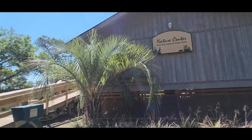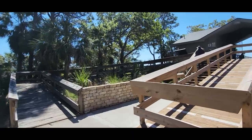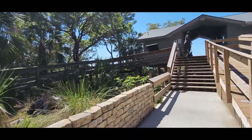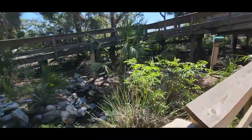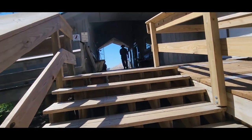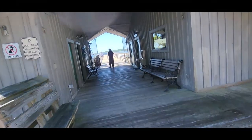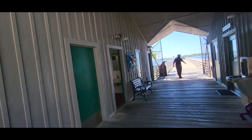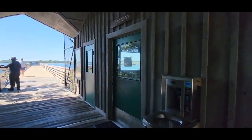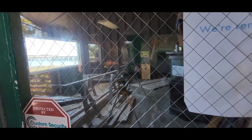This is the Nature Center, and a lot of times these nature centers have reptiles and stuff captive, so not a huge fan of these, but just for the sake of the video, we're gonna go check it out to share it with you guys. Sometimes they say that the animals in there might be rescued or whatever, but oh well, here's restrooms and the Nature Center is closed. Oh, yeah, they're doing some remodeling in there. But hey, at least there's no captive animals in there.